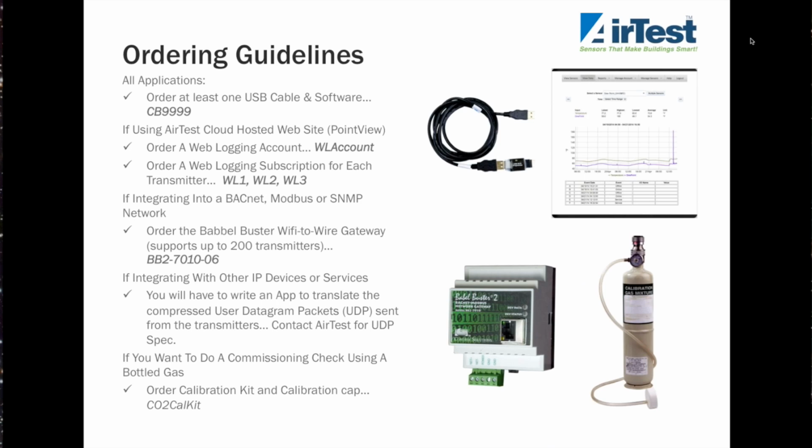And finally, if you want to do a commissioning check on the sensor using bottled gas, we do offer a calibration kit, which includes the gas, a gas regulator, which regulates the flow to the right rate for the sensor, tubing, and a special cap that fits over the sensor. Also to note, once you have the regulator, tubing, and cap, if you run out of gas, you can just order the gas bottle.